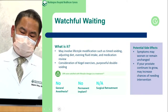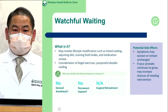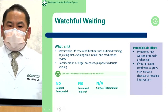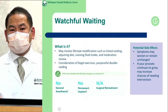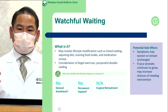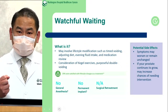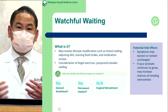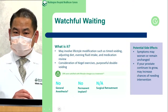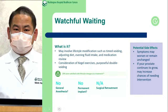There are other things we can also check, like medication review. There are actually some medications that can have side effects that can make it harder for one to urinate, so we can try to avoid that, and we want to be able to catch that. There are some exercises that we can offer to patients, like Kegel exercises, or what we call purposeful double voiding for select patients. If someone's really bothered by frequency and urgency, they can try to strengthen their pelvic muscles so they can resist that initial urgency to pee. Or for someone who's not emptying very well, you tell them to pee and then wait about 15 to 20 seconds and then try to pee again. It really just gives them that extra effort to try to empty as much as possible.